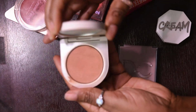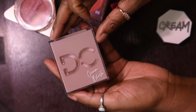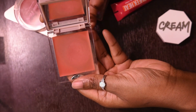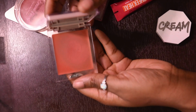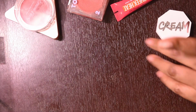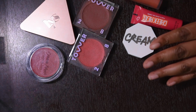Another Rose Inc. Once again, it's just gotta go. This is in the shade Delphine. Not for me. This is another one that's just not for me. I just don't think that the payoff is worth it on my skin tone. This is the Dominique Cosmetics Natural Rose. So this is going to be a declutter, and that's a real declutter. I've decluttered that twice and it found its way back here. So that's going to be a for real declutter.